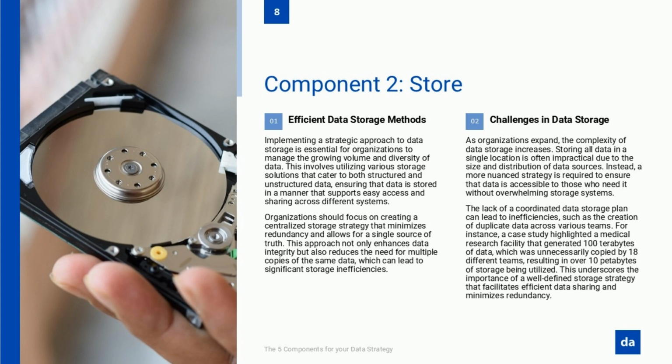The ultimate goal of storing your data is to ensure two things: accessibility and integrity. Every musician or team member should be able to find the instrument they need quickly without compromising its quality. That's why efficient storage isn't just about space, it's about creating a system that supports collaboration, scalability, and trust in your data. Storing your data is like caring for your orchestra's instruments. With a proper system, you ensure that your assets are always in tune, always available, and always ready to play their part. Neglect this, and you'll end up with an orchestra unable to perform, but storage is just the beginning.